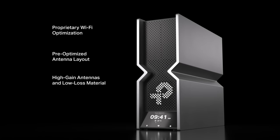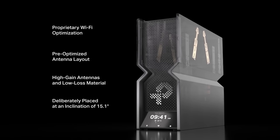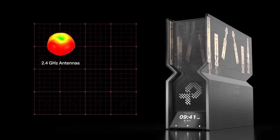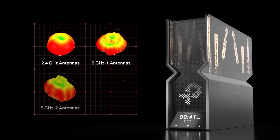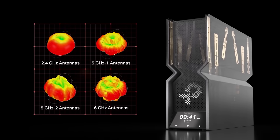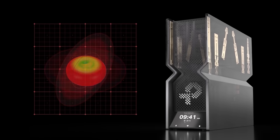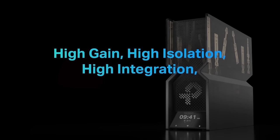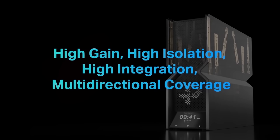All antennas are designed with a high-gain structure and low-loss material to ensure high gain and high efficiency for strong and reliable Wi-Fi signals over larger areas. Also, the 5 GHz antennas are specially designed to be placed at an inclination of 15.1 degrees. The horizontal coverage of Wi-Fi is ensured, and the three-dimensional coverage of the antennas was also optimized. All of these designs achieve the effects of high gain, high isolation, high integration, and multi-directional coverage.